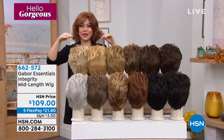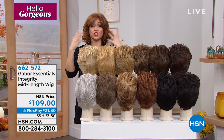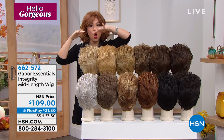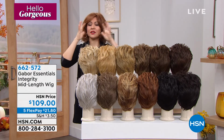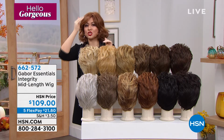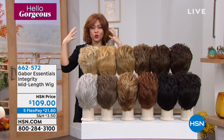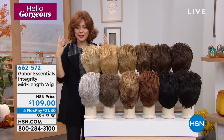So remember how I was saying maybe you've always wanted to try a certain color, or maybe you just want a wig in the closest color to what you already have. These are all going to have 7 to 11 different gradients in them, so it's not like a matte. That's why wigs usually never looked natural, because it was just one color. That's not what natural hair does. In the summertime, in the wintertime, your hair gets different lowlights and highlights.